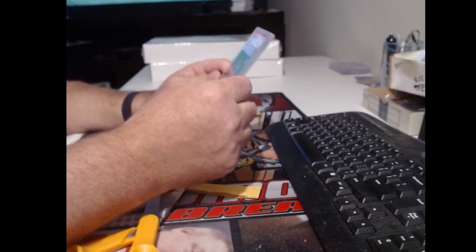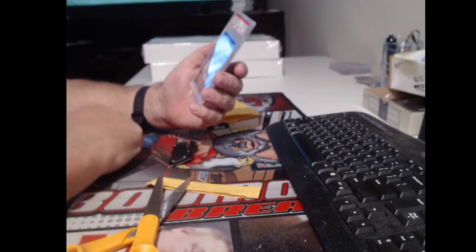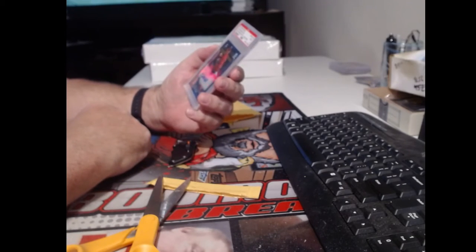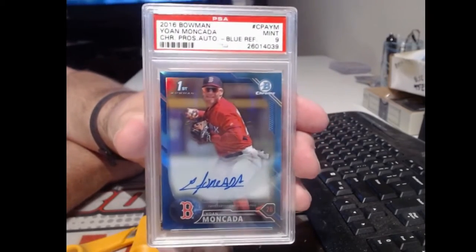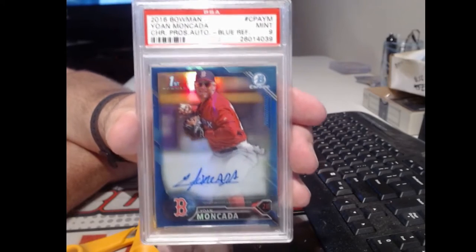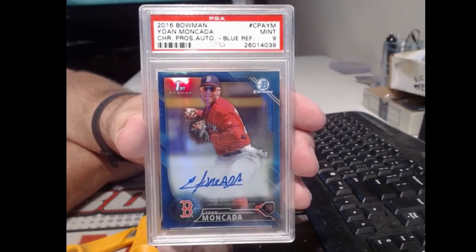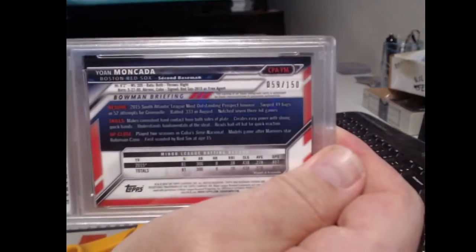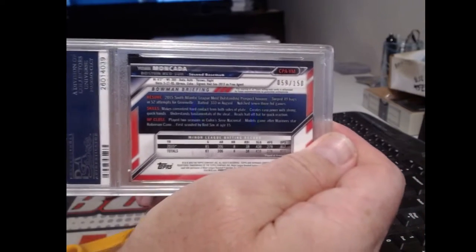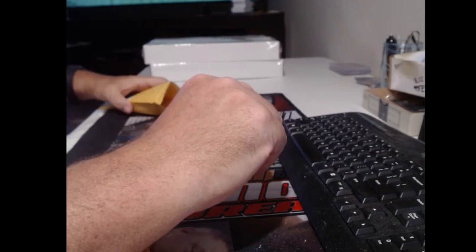Wow, this guy here is a player that is on the White Sox now, but this would go to the Red Sox. This is a 2016 Bowman Chrome Blue Refractor autograph of Yoan Moncada. How about that? This guy was huge back then. Not so huge now, but, and of course, the Blues numbered to 150. Nice break for the Red Sox. Two hits Red Sox, two hits Nationals. Jesus, no Yankees yet, Puffy.